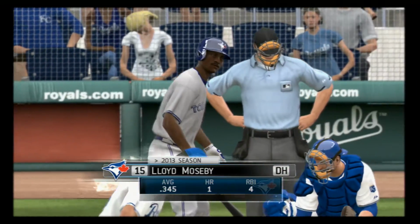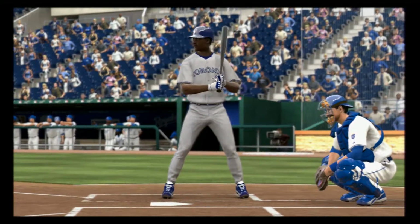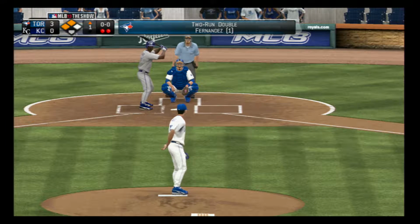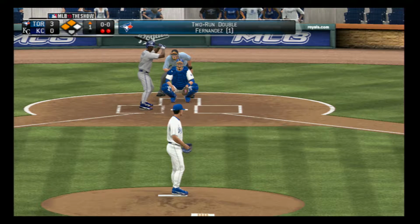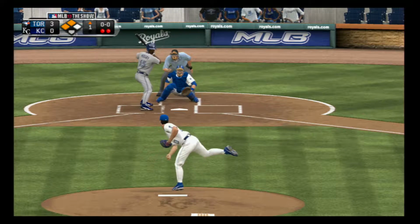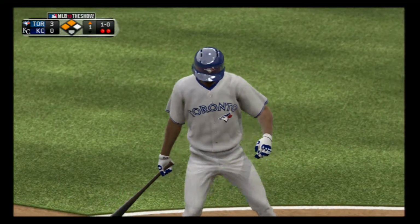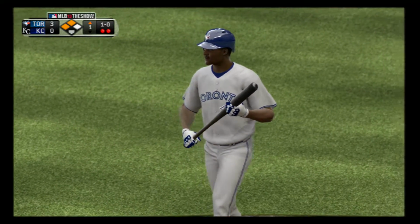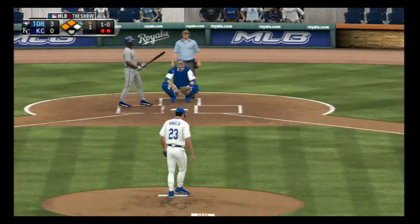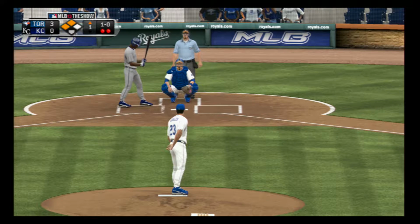Lloyd Mosley will get his first opportunity now, and you can see that average pushing up near 350 to start things out. There's a first pitch curveball trying to come back to the outside corner. Didn't get it that time. It's ball 1. And this is a spot where you got a chance to put away a team early. So this becomes a very important at-bat for both teams.